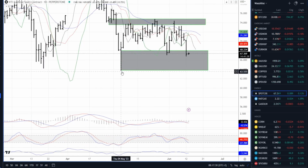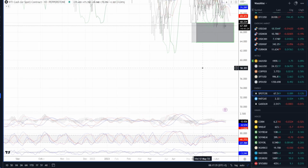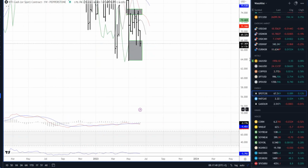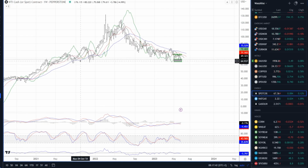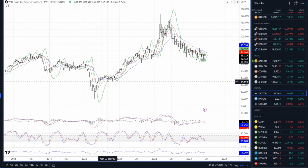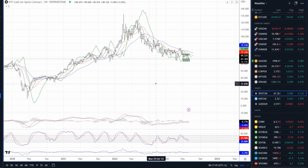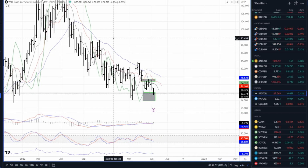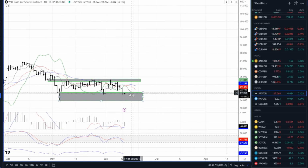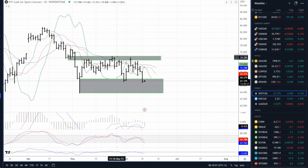Because if the market can clear, for example, this pin bar territory and trade below 63.50 and hold below, then that can really open the door for lower prices. And if we go to the weekly, there is potential then for prices like 35 and so, but the market will need to confirm that and go below the pin bar territory. If not, then there is a chance for the market to react up and try to trade again towards this upper level in this resistance zone.